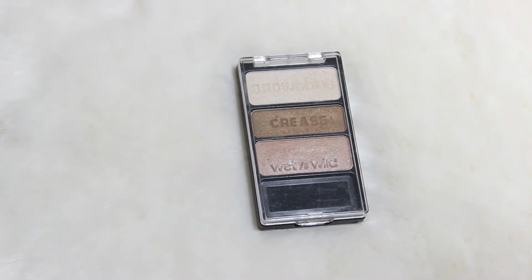Once your eyes are primed, you can go in with your eyeshadow. As far as eyeshadows go, I started out using these Wet n Wild Trio palettes. They're little 3-eyeshadow palettes, and they're so perfect for beginners because they tell you exactly where everything goes. It says the brow bone, then the crease, and then your lid. So it even shows you where to put the color. I think these are perfect for beginners.